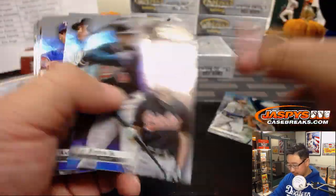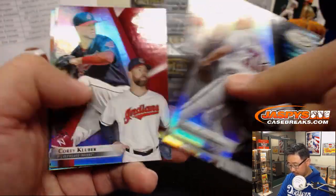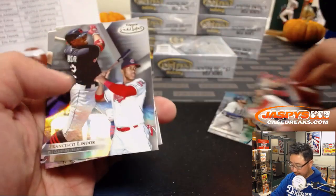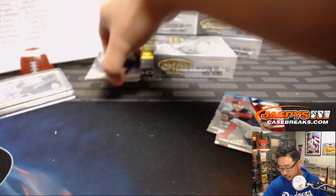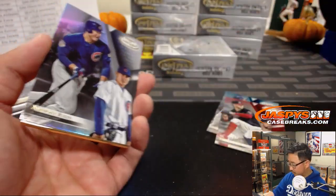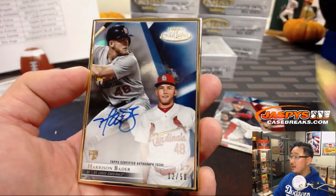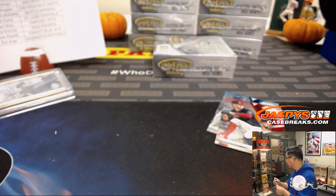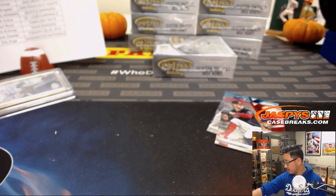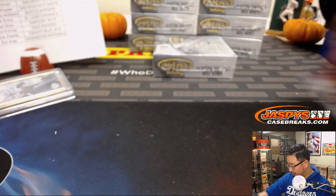There's Kris Bryant to 99. And there's Corey Kluber to 75. And behind Anthony is Harrison Bader, 12 out of 50. Cardinals, that goes to the X line. Nice, Darth Bader.